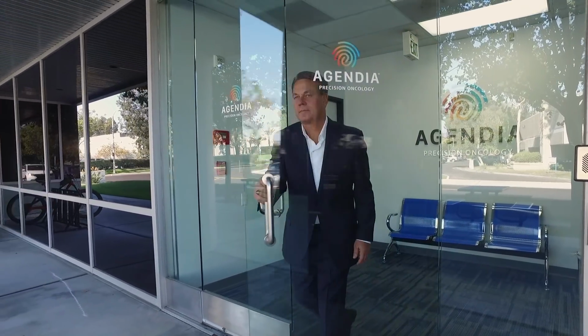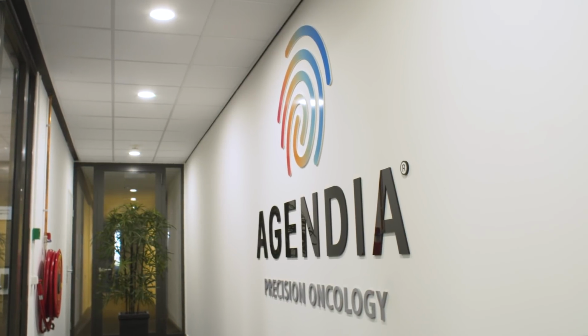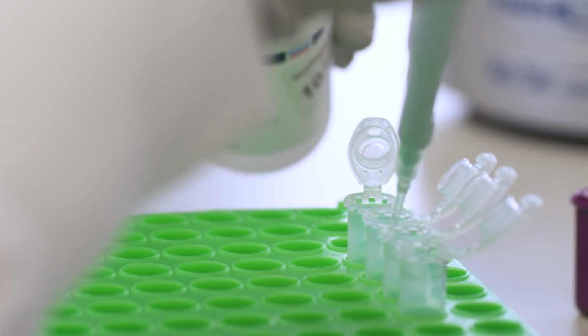Since its founding, Agendia has been focused solely on breast cancer. Now we're focused early stage, but our vision for the future is to play a role across the entire treatment life cycle of a woman with breast cancer. Here we're at Agendia's Center of R&D Excellence and Innovation in Amsterdam in the Netherlands. We have a very exciting pipeline of products. This will include more tests to help breast cancer patients.